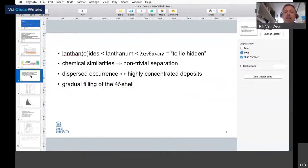And they got their name from the Greek lanthanein, which means to lie hidden. And this already points to the fact that the stories with respect to the discovery of these elements were not very straightforward. They were not very easy to obtain in a pure form. And this is mostly due to the fact that they have rather similar chemical properties. And so it's non-trivial to separate them, to obtain them in a pure form. And a second, well, I would say disadvantage is that they do not occur in highly concentrated deposits, but they are more dispersed in nature.